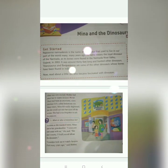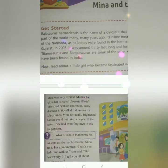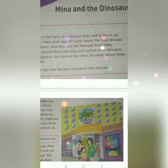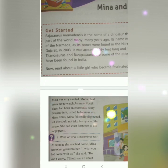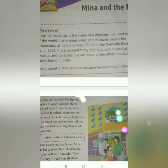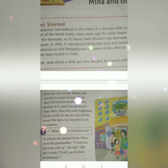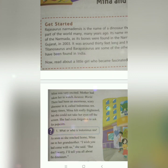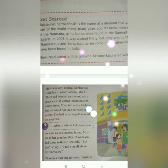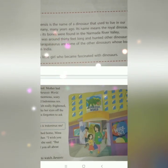Mina and the Dinosaurs. Rajasaurus narmadensis is the name of a dinosaur that used to live in our part of the world many years ago. That means Rajasaurus narmadensis is the name of a dinosaur that lived in India many years ago. Its name means the royal dinosaur of the Narmada, as its bones were found in the Narmada River Valley, Gujarat in 2003. It was around 30 feet long and hunted other dinosaurs.